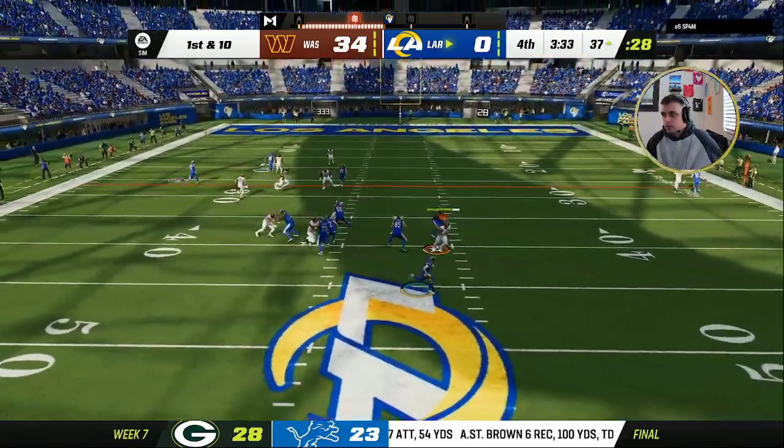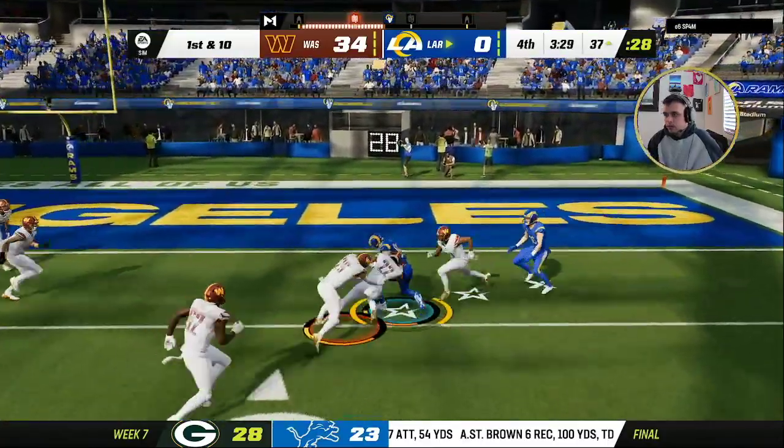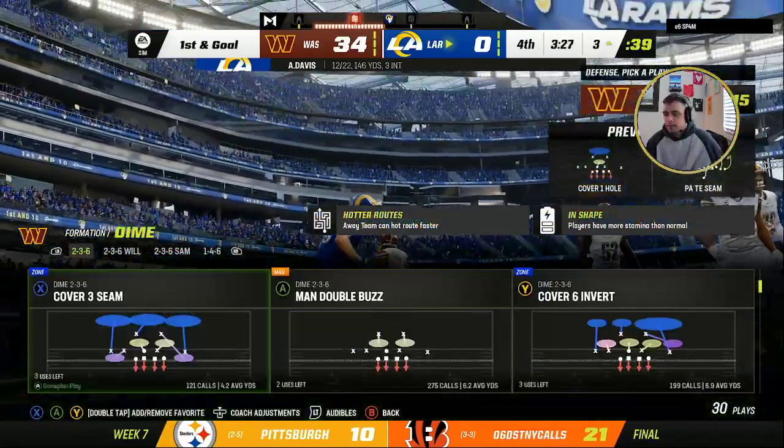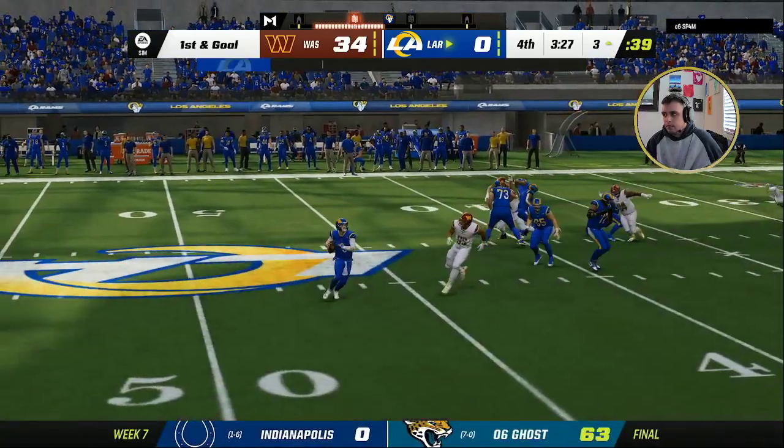Here's a play fake as they set up to throw. And he'll find Higby open downfield. And they will eventually get him down, but he's inside the five all the way to the three. It's a gain of 34.